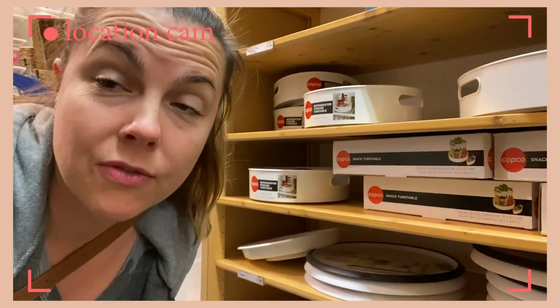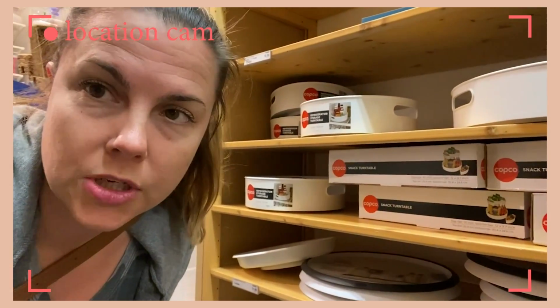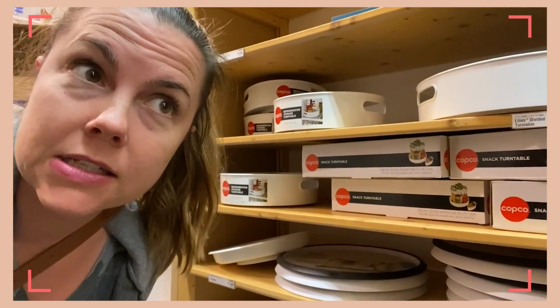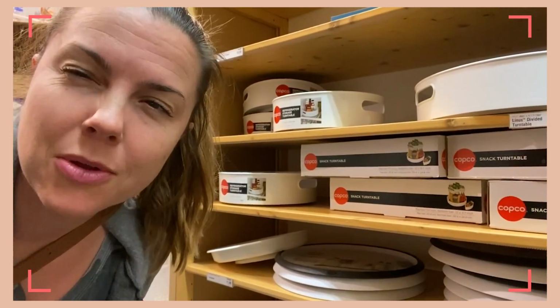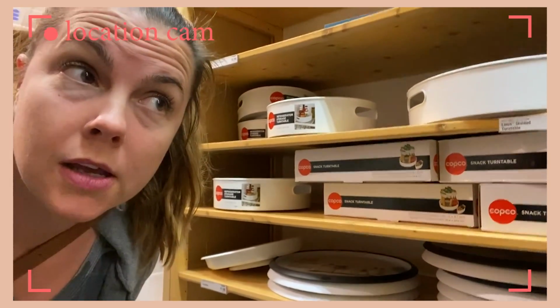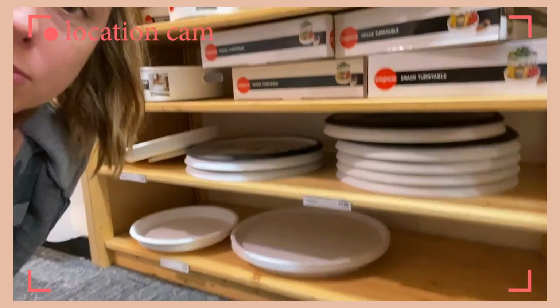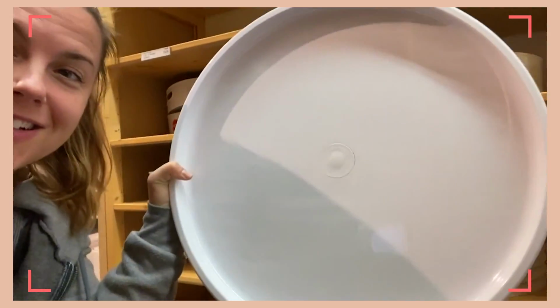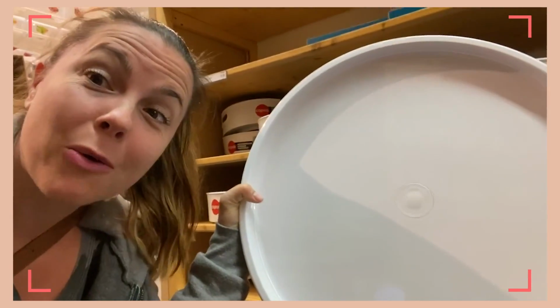So if you remember, I have super, super deep pantry shelves, which means I have really deep corners, and I'm going to find the biggest turntable they have here. It's one of our favorites. It's a 21-inch acrylic spin tray. I'm not seeing it on the shelves here, but we're gonna ask to see if they have it in the back, because we need something about this size to really get into those back corners.